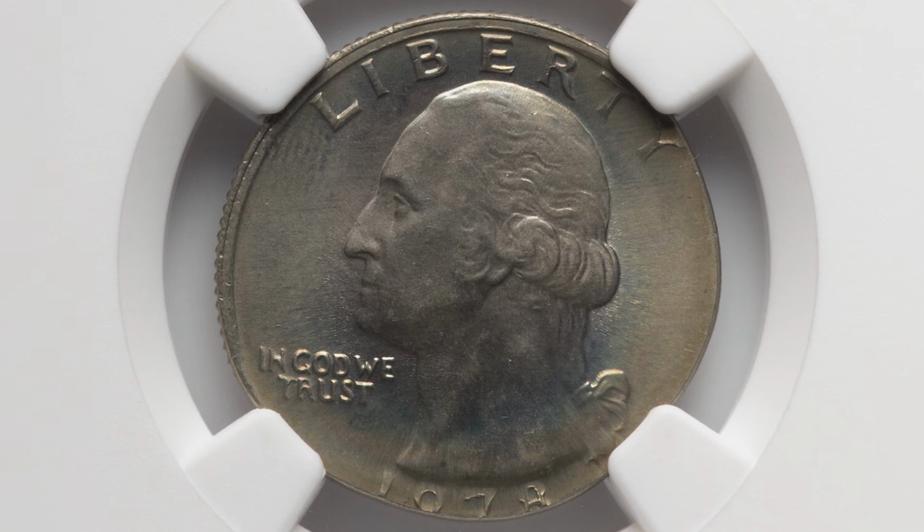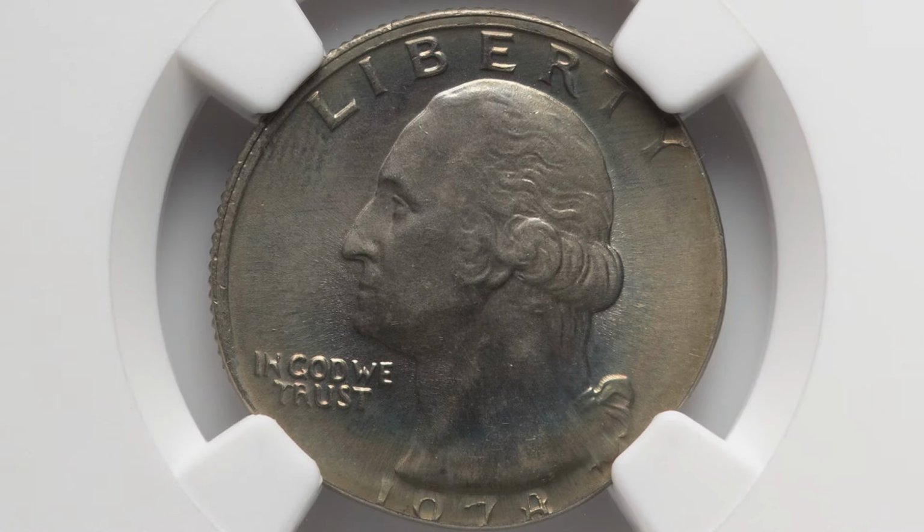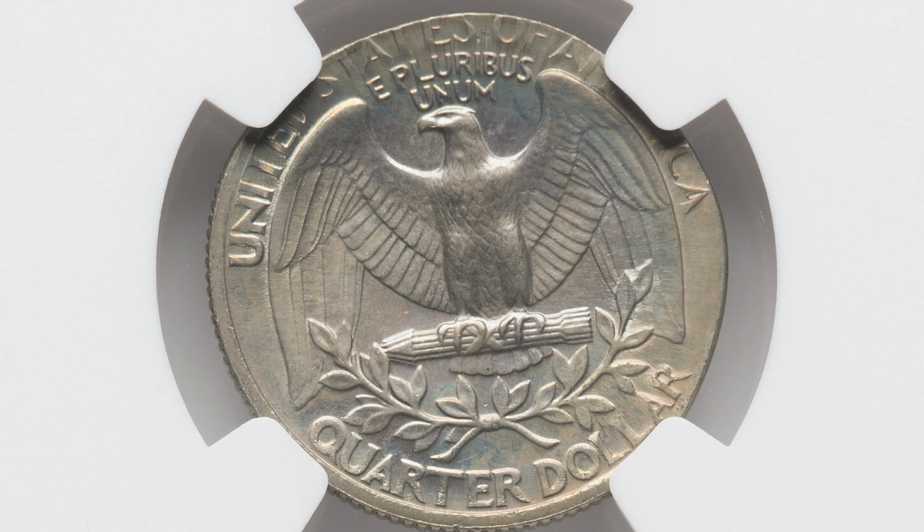Here's another Washington quarter from 1978, and you can kind of see down by the date how it's being cut off there, and it doesn't look all the way around like a quarter should, and that's because we have a quarter design that was struck onto a nickel planchet. So the planchet is just the plain round piece of metal.